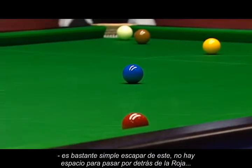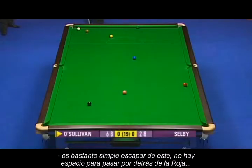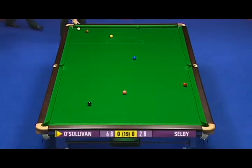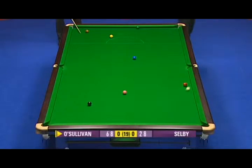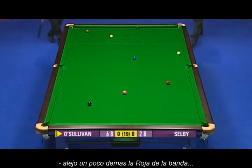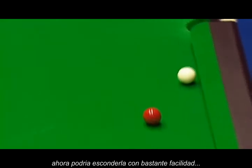It's pretty straightforward to get out of this. There's not enough room to go around the back of the red. He's come off the back cushion here. It would be very unlucky to go around the back of that red, so it's an easy escape. If the red had been slightly further away from the cushion, he could quite easily have sneaked around the back of it.